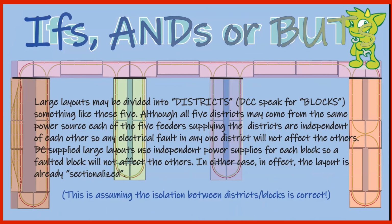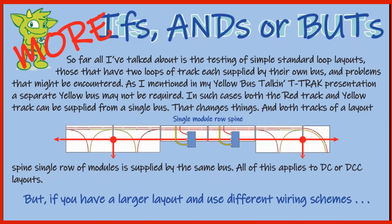Large layouts may be divided into districts, DCC speak for blocks, something like these five. Although all five districts may come from the same power source, each of the five feeders supplying the districts are independent of each other, so any electrical fault in one district will not affect the others. DC-supplied large layouts use independent power supplies for each block, so a faulted block will not affect the others. In either case, in effect, the layout is already sectionalized. And this is assuming the isolation between districts is correct. More ifs, ands, or buts.